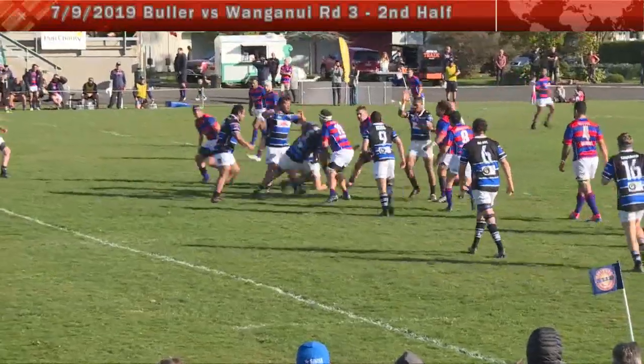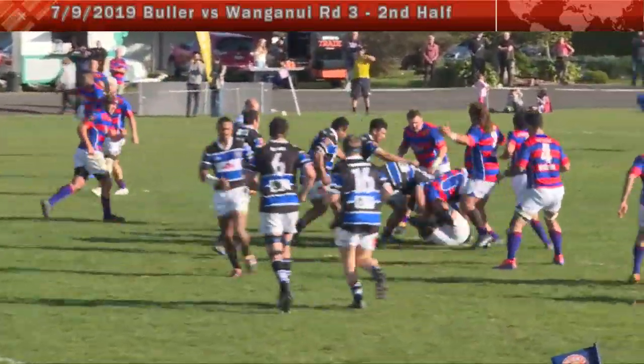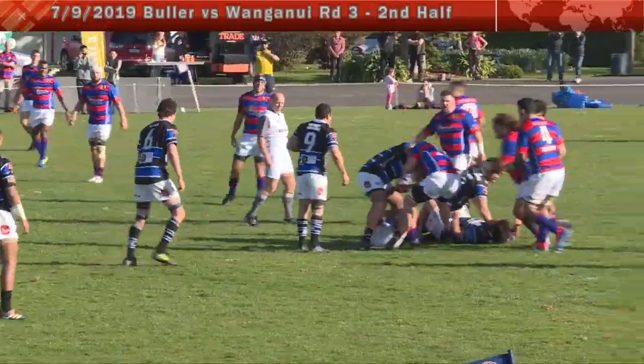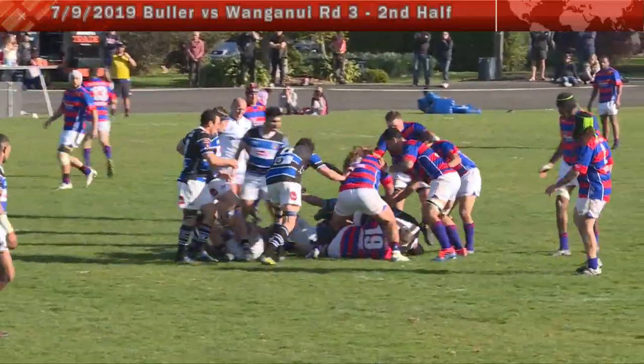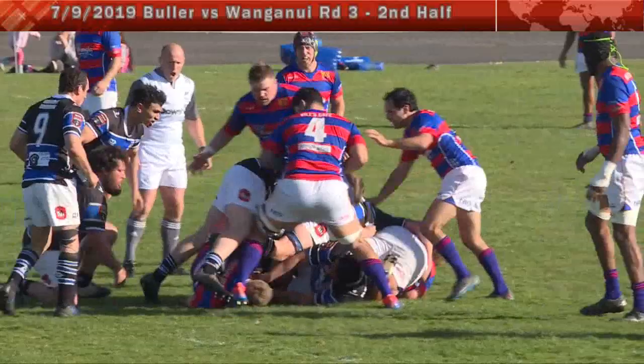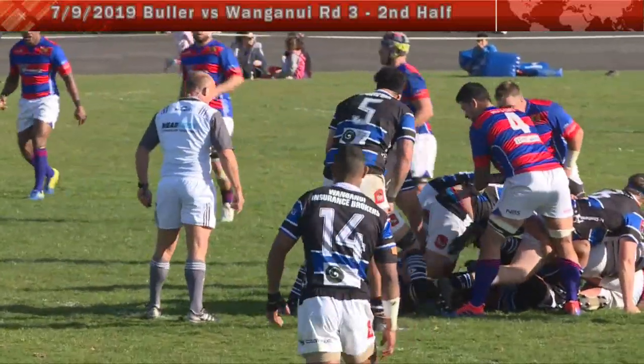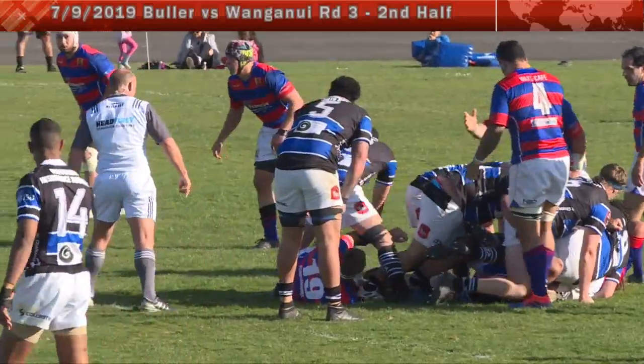The lock forward there now, Travis Horton for Wanganui. Buller trying to rip the ball free. They have got it free too. Who's got his hands around it there? It's Willis Scott. Yeah. Pulls it down on the Buller side there. Wanganui trying to go over the top there. What's the referee saying? He's trying to come back now to Wanganui.